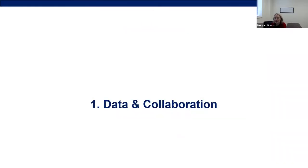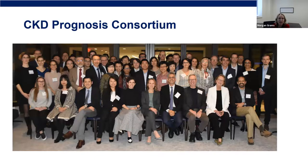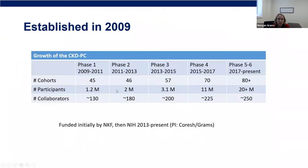Okay, so first of all, data. In order to use data, you need to be collaborative and know where to get it. I am super fortunate to be the co-PI of the CKD Prognosis Consortium, along with Joe Koresh, who is sitting right next to me. We are a global consortium. This is how we've grown over the years. We've grown from about 45 cohorts to now over 80 cohorts from around the world, over 20 million participants and over 250 collaborators, which is really cool, to meet clinicians from around the world. And everyone has different takes on things, and that's super interesting.